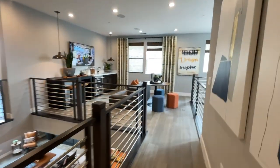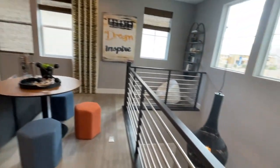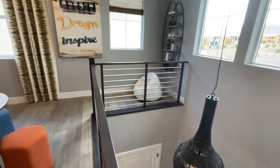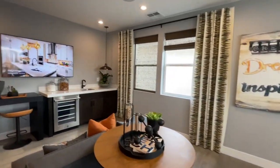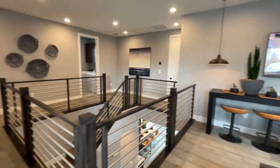I think I covered everything. I've been doing all these videos all day today and I forget what I've said. But I like this loft because you've got a view of the entry and then you've got a view of downstairs. It's a good size loft.